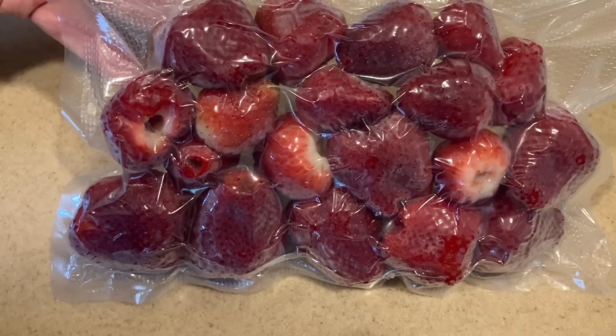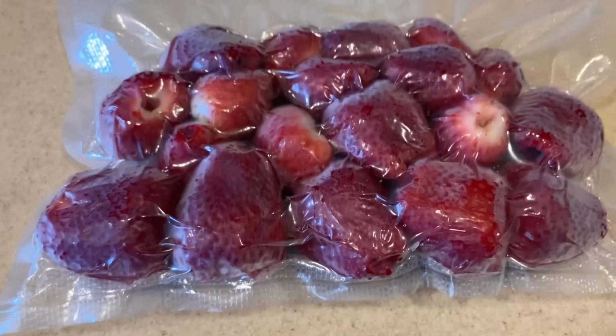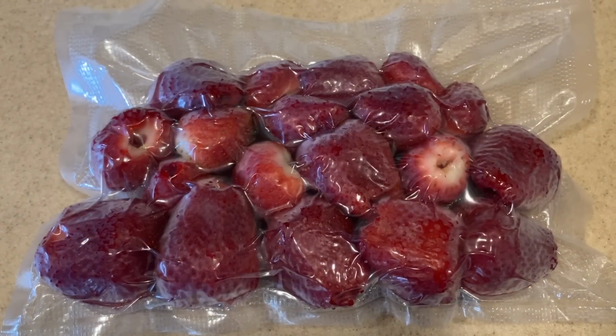Now, another hint is I like to freeze these things flat. This way I can stack them in my freezer or stand them up. This way I have more room in my freezer than if I had a big clump. But this is a great way to save money.